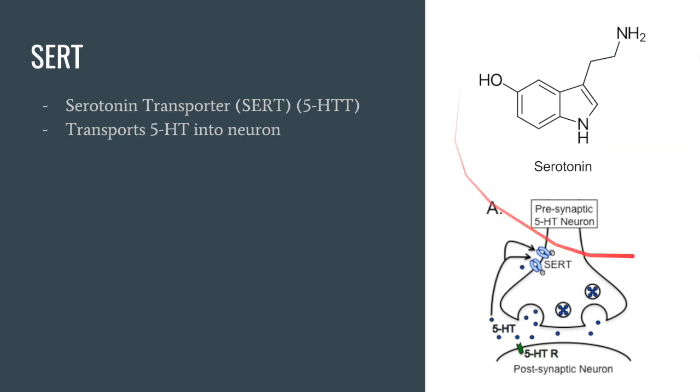Right up here I have a picture of serotonin, the molecule. And that's these blue dots down here in the synapse area between the presynaptic and the postsynaptic neuron. And these are the receptors on the postsynaptic side. You would see the presynaptic autoreceptors over here, which I talked about in my last video. But on the presynaptic side you are also seeing SERT, the transporter that's taking serotonin from the synaptic area and putting it back into the presynaptic area.